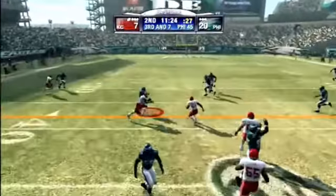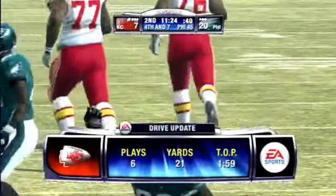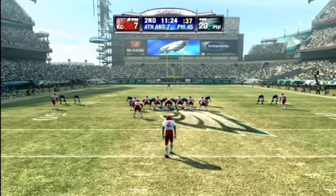Play fake. Incomplete pass. He overthrew his target on that last one. And the defense came after him with the blitz, and you see the net result of that. You don't always get a sack, but sometimes if you can just rush the quarterback, it is a positive net result for the defense.